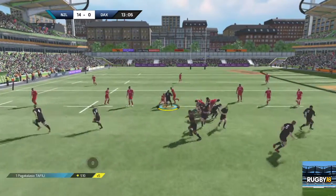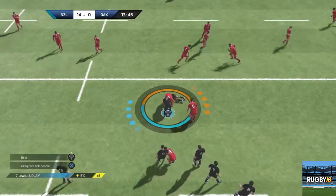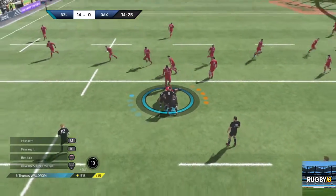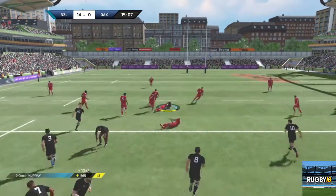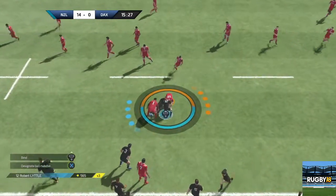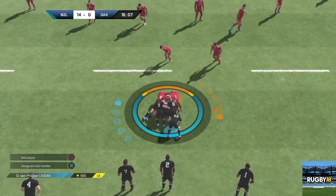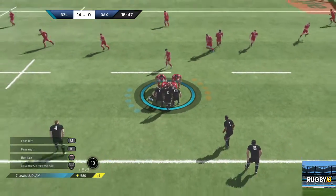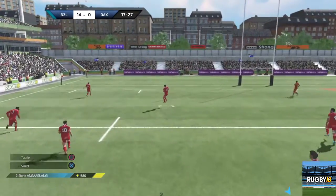He takes the ball and runs. He stopped. The ball is in the hands of the scrum half. Murray. Kicked down the pitch to push Dax back.